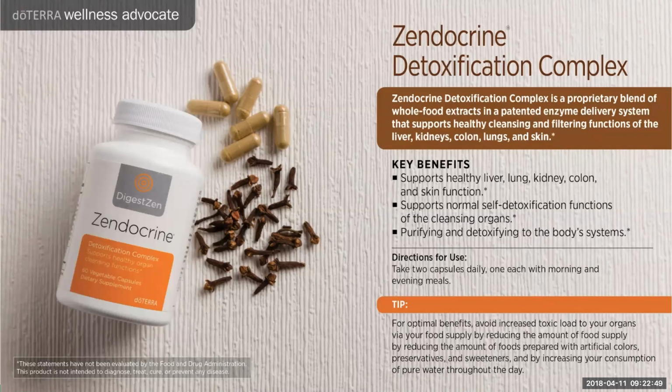And we have this Zendocrine detoxification complex. Now, this is not an essential oil. This is different than the Zendocrine oil or soft gel. This, again, helps to support the liver, lung, kidney, colon, and skin function. This is a blend of different herbs, and again, whole food extracts that really help to get out the gunk, really help to clear out those pathways.